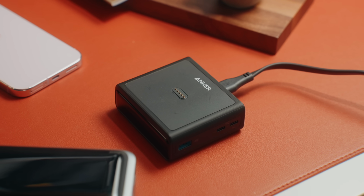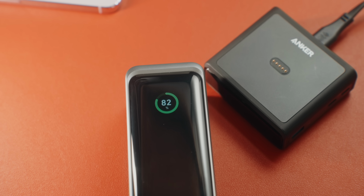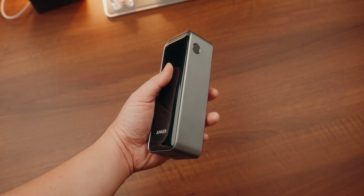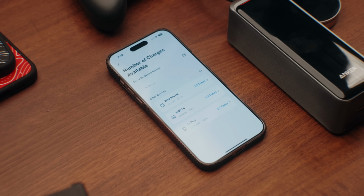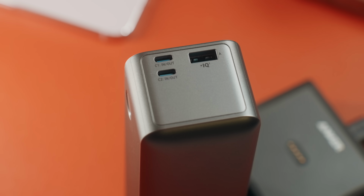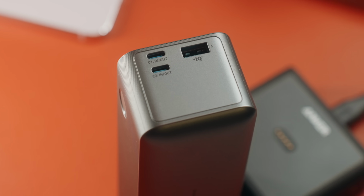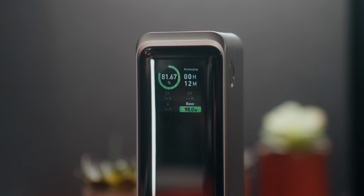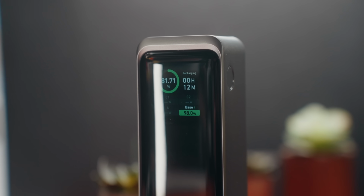Now, as someone who travels a ton, it's really important for me to have a super reliable power bank with me at all times. One that can charge my phone and laptop at the same time. So this Anker Prime Power Bank has 2 USB-C ports and a single USB-A port. And what's great is that this power bank can deliver up to 250 watts of power, which is more than enough to give juice back to my iPhone and whatever laptop that I have with me.